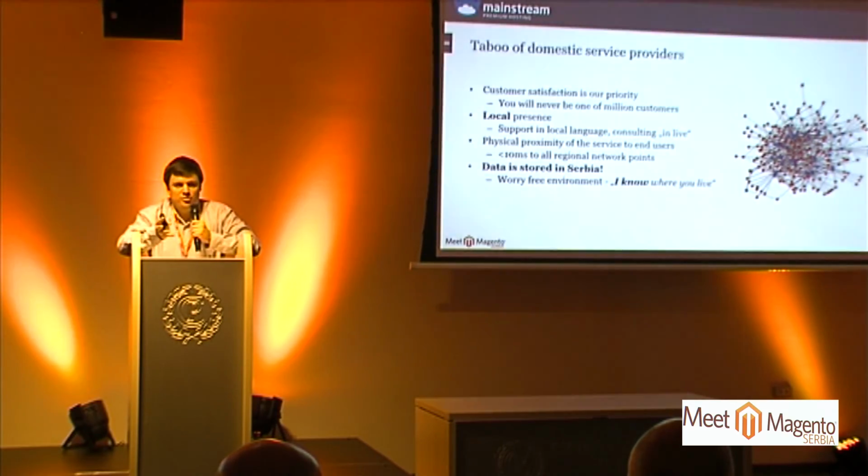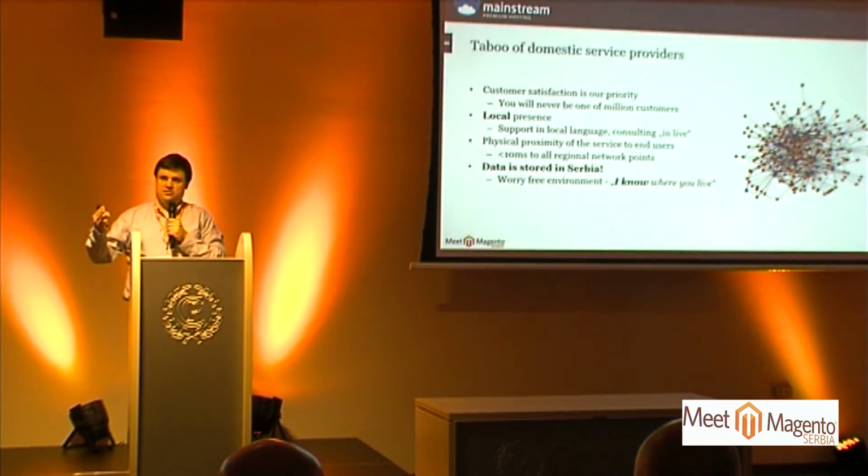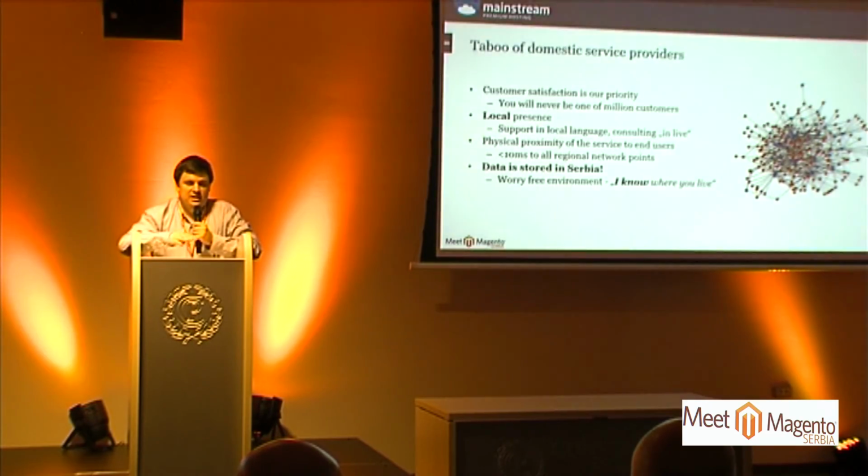Maybe for some small e-commerce setup, it doesn't matter where your data is. But if you think out of the box and think on a higher scale, actually knowing exactly where your data is, what is the legislation policy that is applied to your data, and how the data is protected is a very, very important question. Because on the e-commerce side, we have quite an interesting issue of data privacy and protection of important privacy information that may be stored. Not to mention all the things related to payments and the cards and everything else.